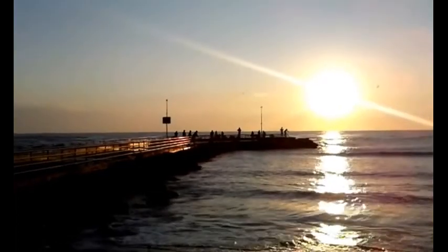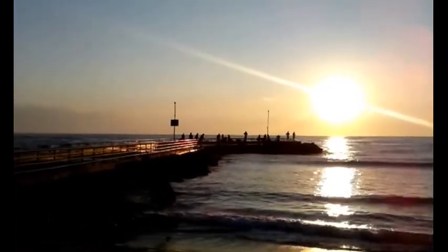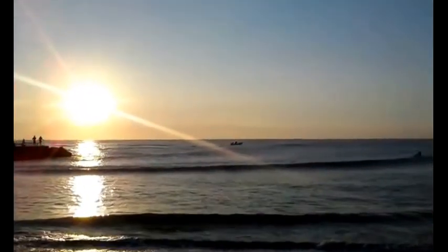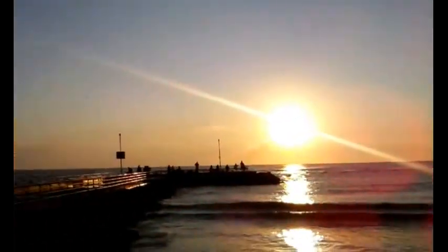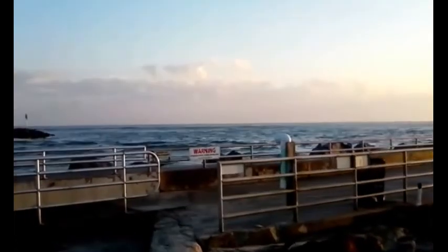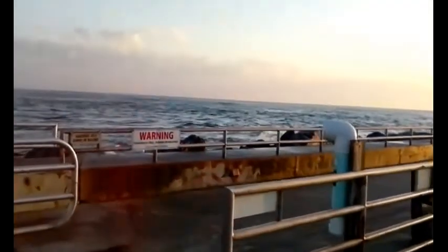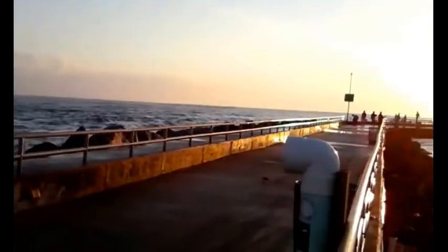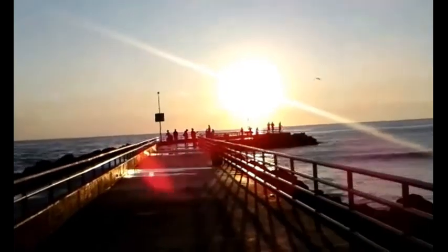Isn't this just like an awesome view here? Sun's coming up over the inlet. I don't know if that's boat fishing or what out there. Surfers are trying to surf and they aren't catching any waves, but they're still trying. And we are going to walk onto the inlet. Here we are. Good morning.